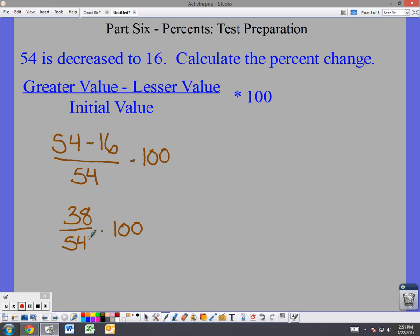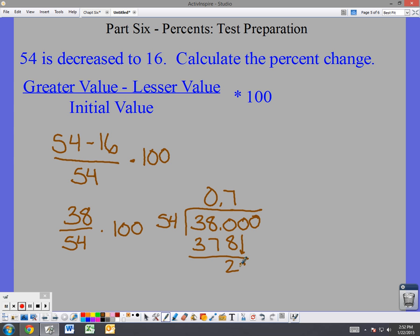I could simplify this fraction to make the division a little easier, but I might just do 38 goes in, 54 goes out. Decimal, decimal, add a couple zeros here. 6 times 5 is 30. 7 times 5 is 35. I'm going to try 7. 7 times 4 is 28. 7 times 5 is 35, plus 2 gives me 37. That's 2. Bring down the 0. Nothing. Bring down another 0.